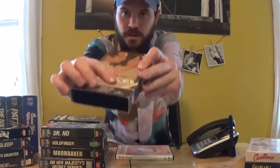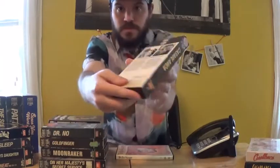No frills here, no special additional features or anything like that. The box does make a big deal about it being in black and white. There's little bars throughout both sides of the box that say it's an original black and white, which surprised me because this colorized copy I just showed you wouldn't come along for several years yet.